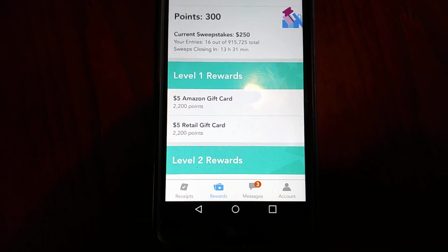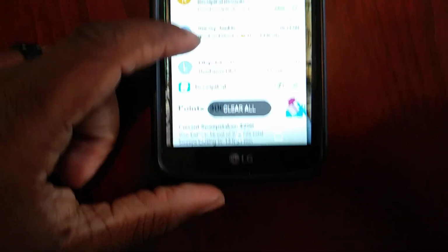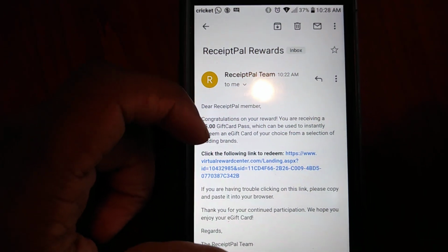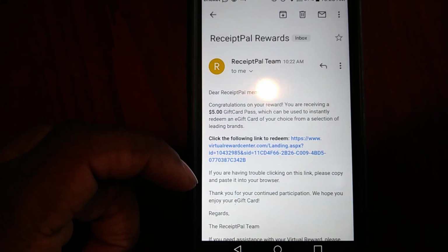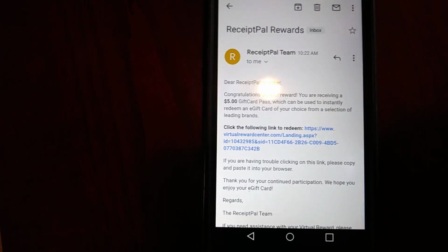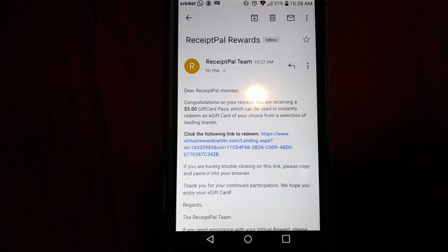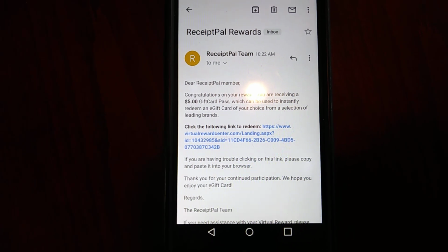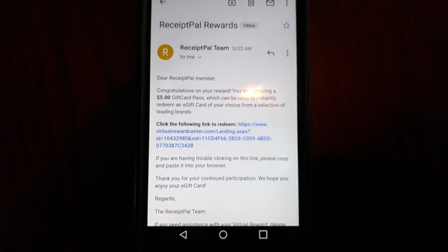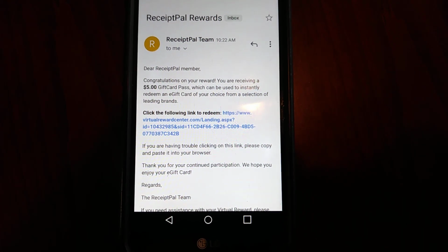So let me go over to my email real quick. Click on this right here. Here's the email right there. And so if I click on this link, you see, congratulations on your reward, you're receiving a $5 gift card pass. I click on that, and it'll take me to where I want to actually use the card. It'll take me to picking which card I want, like a gift card from the store or a virtual Visa gift card. So I'm not going to do that, because when you do that, it kind of shows your personal information, like your address and all that stuff. But it's very easy to use.